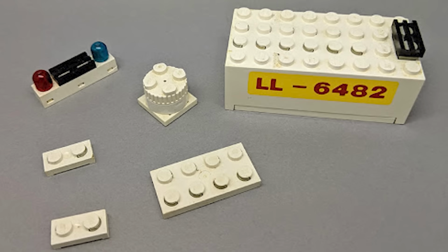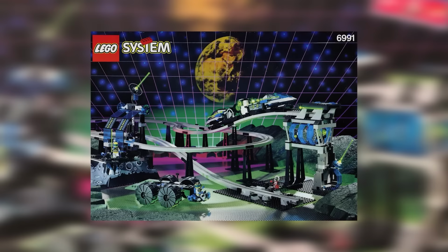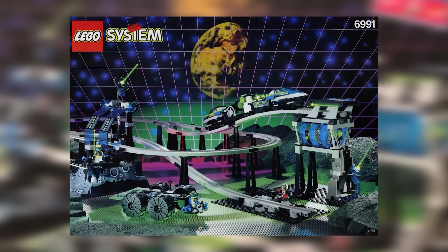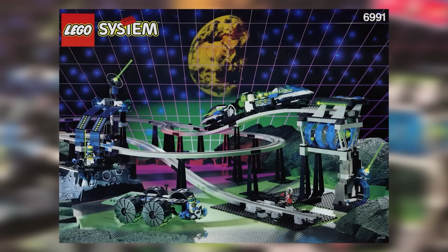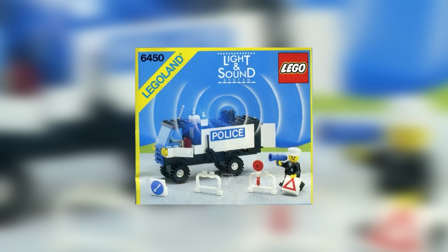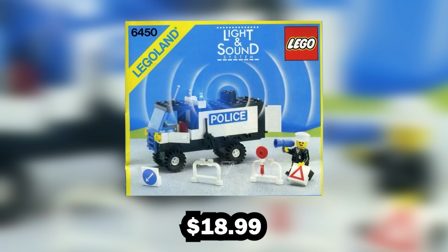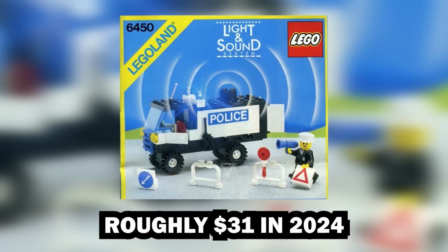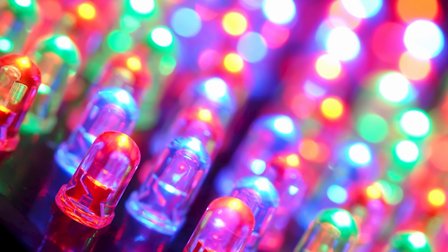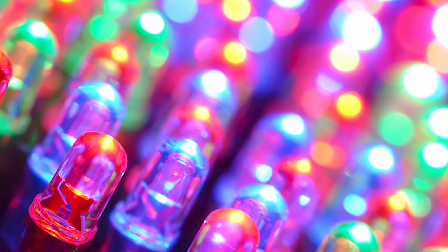While the new 9-volt battery box was much smaller, it was still quite large. And while that's not an issue for something like the monorail transport base, a lot of the smaller sets really felt the effect because they kind of turned out to be quite blocky by modern standards. One common complaint that people had about this series when it was released was the price. For example, the mobile police truck sold for $18.99 in 1986, and that's about $31 today for a 77-piece set. Very pricey. While today, cheap LEDs, smaller batteries, and less plastic have driven the prices down considerably, this was a concern for customers back then.